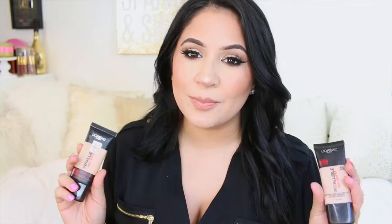First up, I want to talk about my favorite drugstore foundation, and this is also one of my favorite foundations, period, the L'Oreal Pro Matte Infallible. I love this foundation because it just gives me an amazing demi-matte finish. I have it on right now. I am using 102 right now, but I was using 103 regularly. I have pretty much every shade that it comes in.